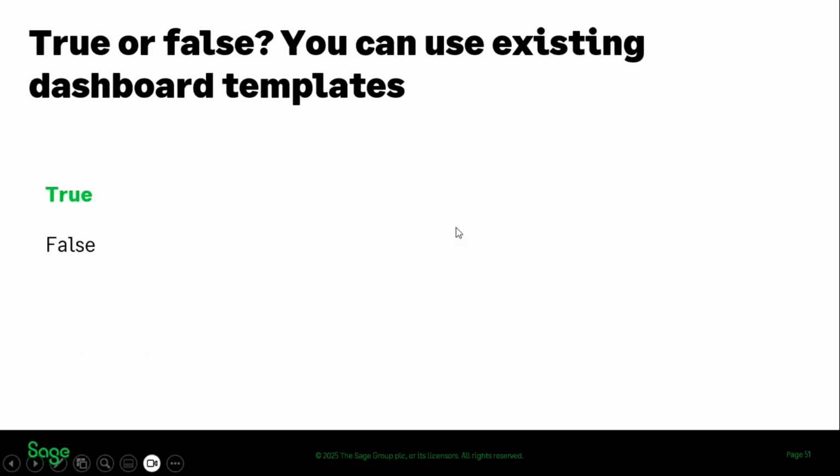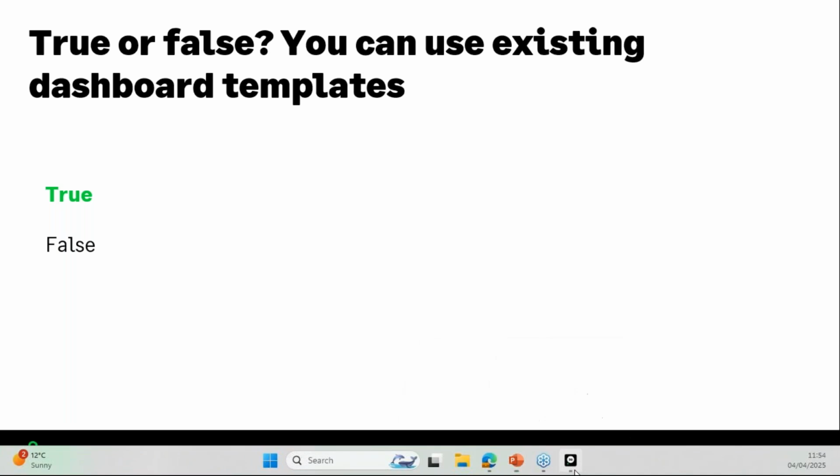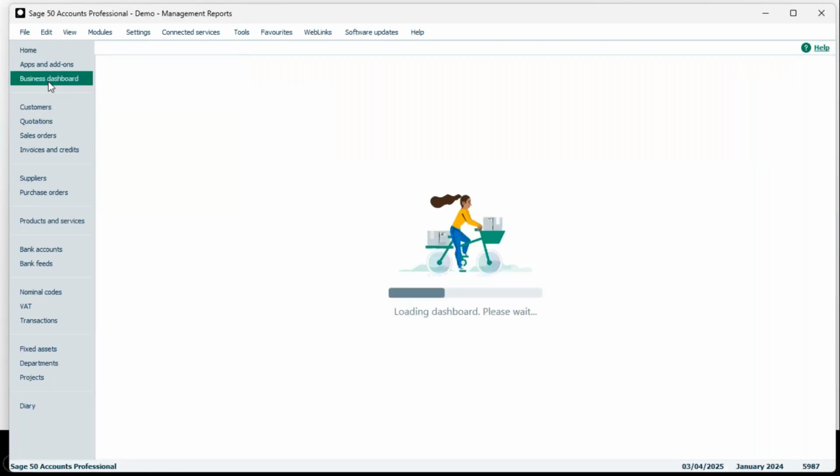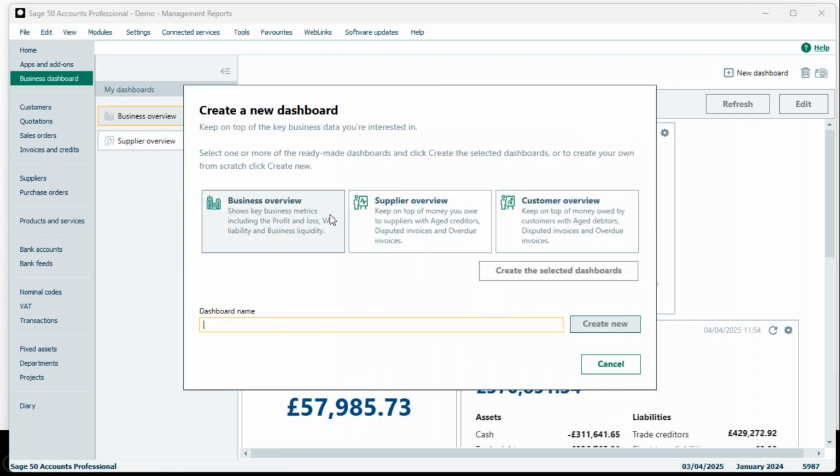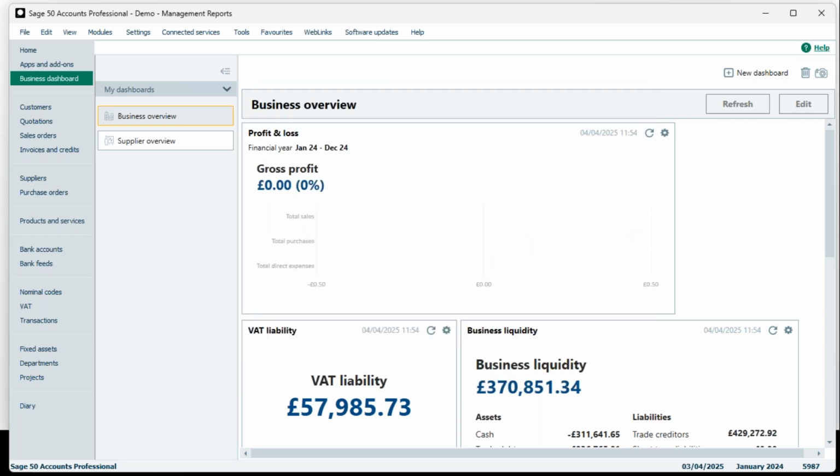Okay, the last question, 100% of you answered true on this one. So I really do hope it's correct, but I think all of you were listening intently to that session yesterday. So yes, you can use existing templates on the dashboard. You can do a dashboard through Business Dashboard here, and you can go to New Dashboard and you have 3 templates for Business Overview, Supplier Overview, and Customer Overview. Okay, and that will give you some of the widgets that we've created based on that area. So there are templates. You can also add in your own ones, so you can customize them too if you wish to do so.